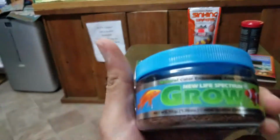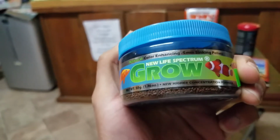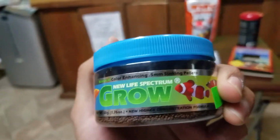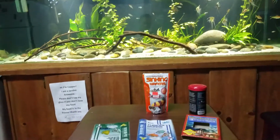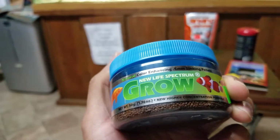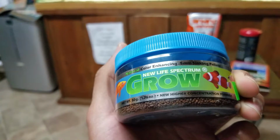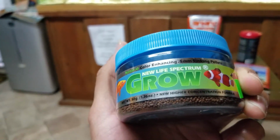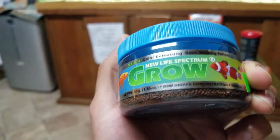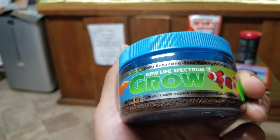The first one is New Life Spectrum Grow. This particular food has pros and cons by itself as well. For example, on this angelfish tank, the fishes don't really go crazy over this one. I'm not sure if it has any effect on the growth yet, but I've noticed substantial growth in the past few weeks that I've been using it. Maybe just because of the water condition, or maybe because of the food.